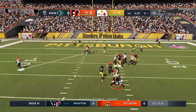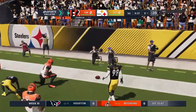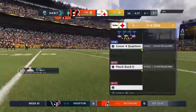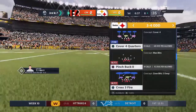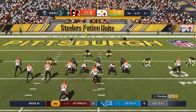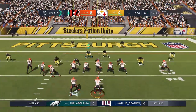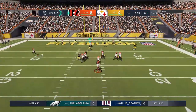On 2nd down, Burrow. Looking end zone, but it's incomplete. That's what you're going to need to do against those big receivers. You got to get in there and get physical with them. That time he got in close, got in tight, and knocked the ball away. They head to the line facing a 3rd and 7 following the incompletion on 2nd down.